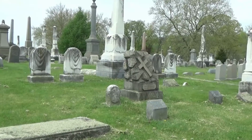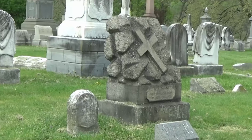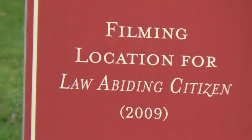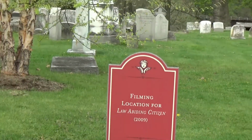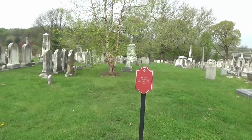There's a really unusual headstone. It says died 1872. This is actually one of my favorite movies. I have a copy of it on DVD. I watched it three times, I think.